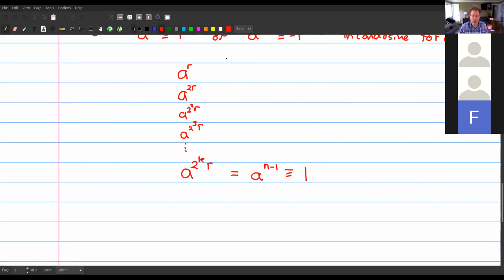So along the way here, there's going to be some first place where it starts becoming 1. Once it becomes 1, it's 1 ever after, because if you square 1, then 1 squared is 1, and all we're doing on this sequence is repeatedly squaring. So there's some first place where 1 occurs, and maybe it's the very last place. So the question is, what happens before the first place that 1 occurs?